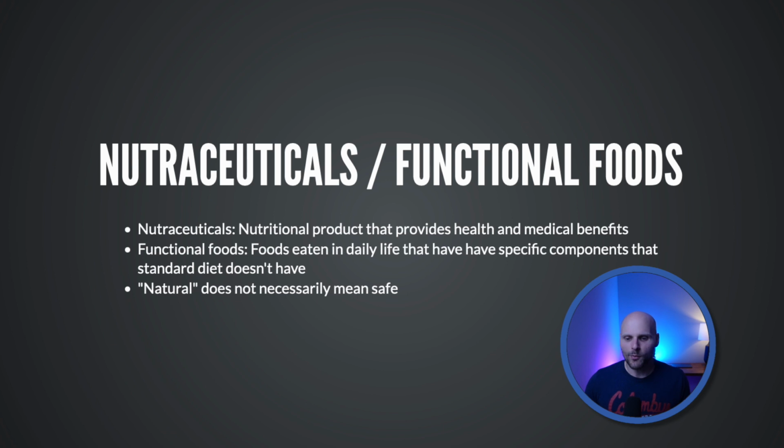And I do have to mention that a lot of people say, oh, I'd prefer to do this because it's natural. Well, at the end of the day, natural doesn't necessarily mean it's safe, right? There's lots of natural poisons. There's diseases and death, those are both natural as well. And so it's kind of a natural fallacy that, oh, because it's natural, it's better.